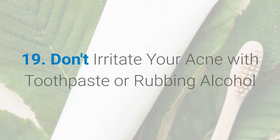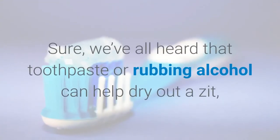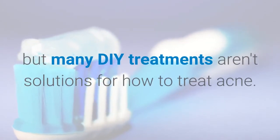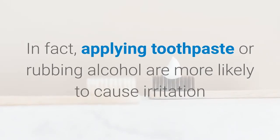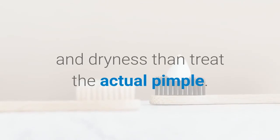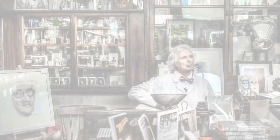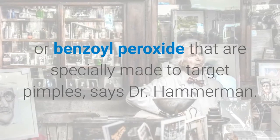19. Don't irritate your acne with toothpaste or rubbing alcohol. Sure, we've all heard that toothpaste or rubbing alcohol can help dry out a zit, but many DIY treatments aren't solutions for how to treat acne. In fact, applying toothpaste or rubbing alcohol are more likely to cause irritation and dryness than treat the actual pimple. Instead, stick with topical over-the-counter and prescription spot treatments with salicylic acid or benzoyl peroxide that are specially made to target pimples, says Dr. Hammerman.